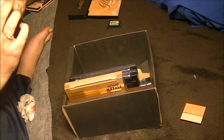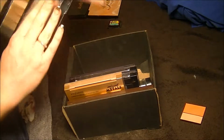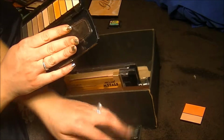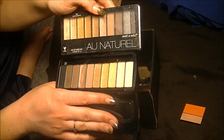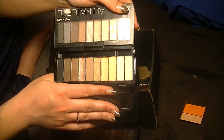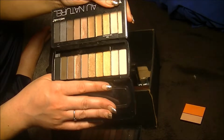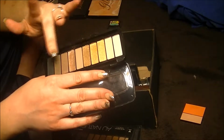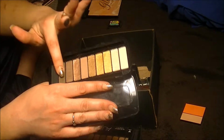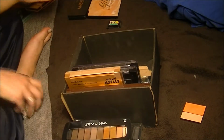Let's see, this is Coming in Latte from Wet n Wild. This palette is almost identical to the Bare Necessities palette. A lot of the same colors in there. But the formula on this one, the mattes were not as buttery. So I didn't really use it.